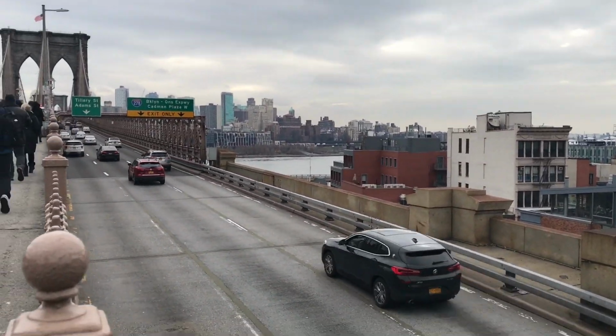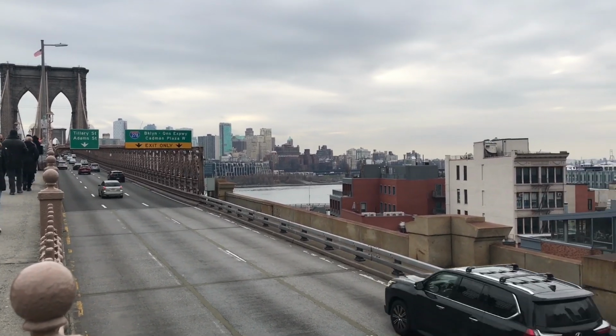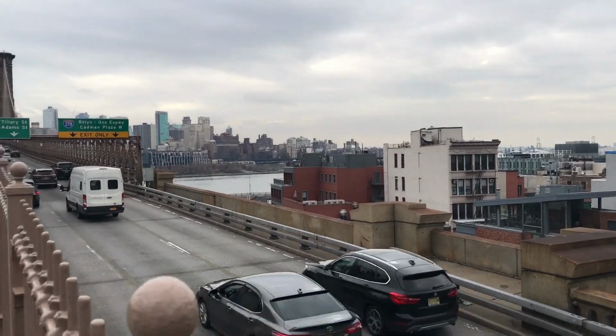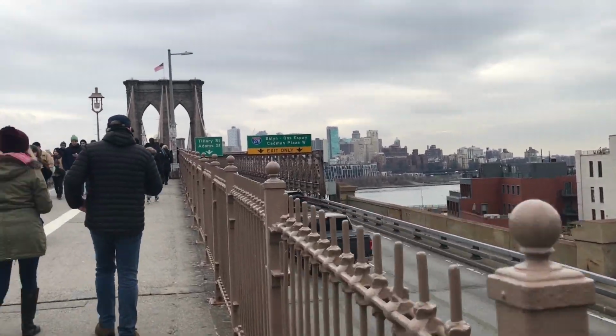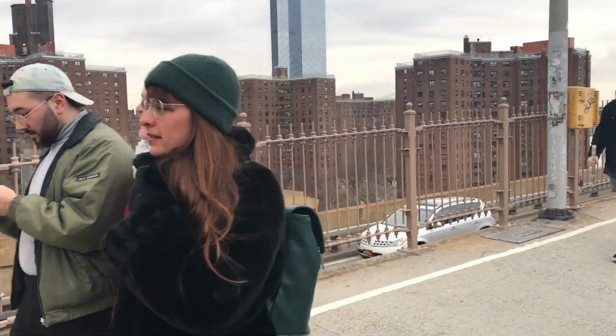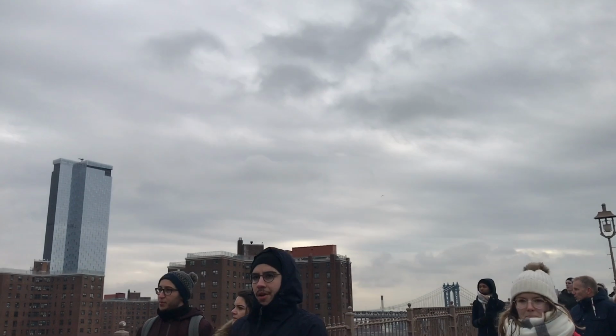You can find online how to get onto this bridge, because you don't just go to the bridge at the edge of the water. It is quite far inland where you actually have this walkway to go onto the bridge. So if you want to do this, do go and find out how to get on the bridge.